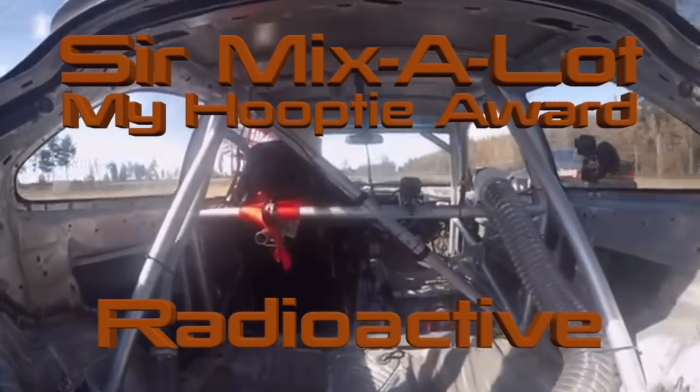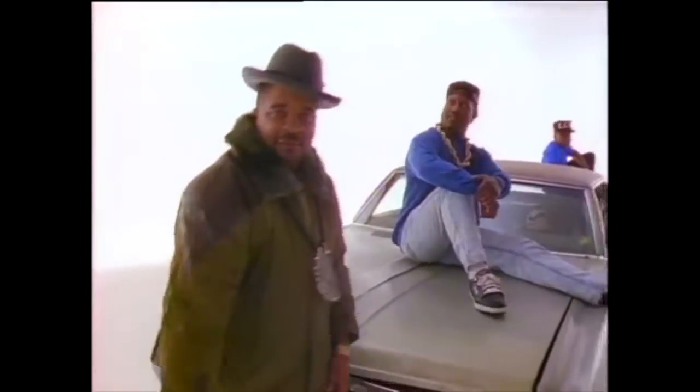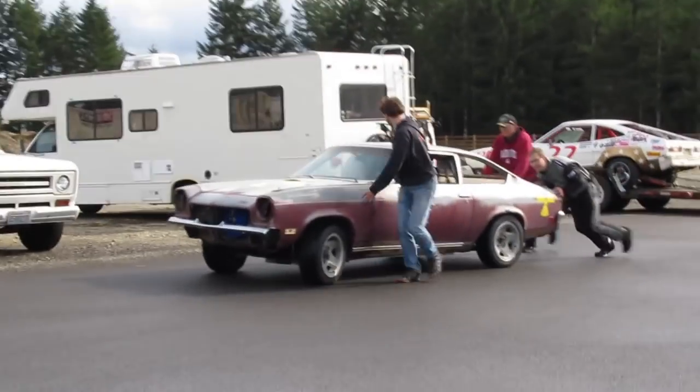And there was another special award for this race, the Sir Mix-a-Lot My Hoopty Award. My hoopty rolling, tailpipe dragging. And it went to Radioactive Racing and their Chevy Vega. This car was real hoopty.